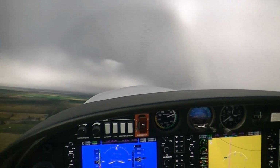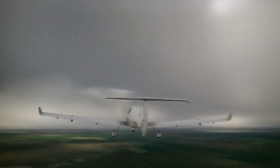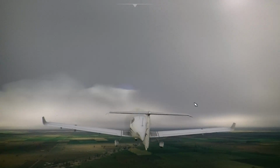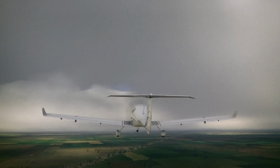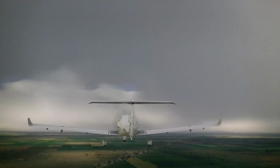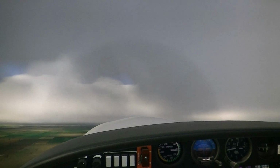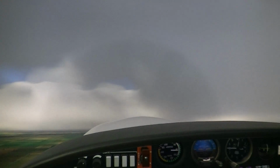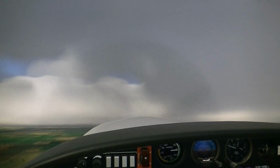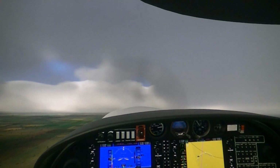Get our speed dialed up a little bit here. Still just cruising at 70 knots. I'm not sure why it seems to be going so slowly. But I'm actually going to adjust my rudder, or no, my elevator pitch, because it wants to nose down on me. There we go, that's a little better. Oh, a little much. There we go, I'd say that's about good. Yeah. Alright.